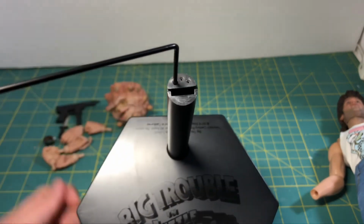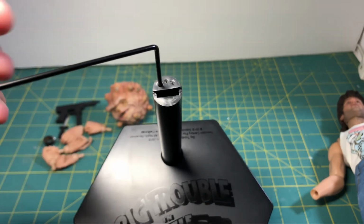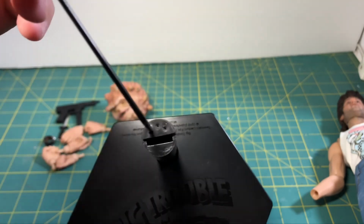There are 3 different peg holes that you can put it in. I guess if you want to put it in 3 different positions, kind of cool, I guess. But there you go. There's that. Just something to keep in mind.